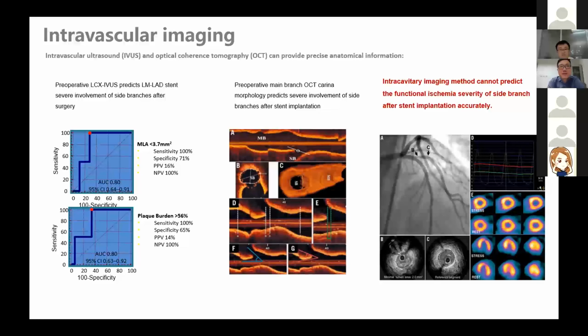But intravascular imaging cannot predict the significance of the functional assessment, especially after the main vessel stenting. Just as we show in the picture on the right, you see after the LAD crossover stenting, there will be a very tight lesion in the ostium of the diagonal. But whether the diagonal stenosis is significant or not, intravascular imaging cannot answer this question. So we have to do more.